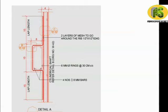So for her to understand what is happening, we made her draw each member of that particular water tank in detail. So the meshes, the 6 mm diameter rings at 30 centimeter centers, the 4 numbers, 8 bars, all these were drawn to scale, and she was asked to go and check these things on site. Next.